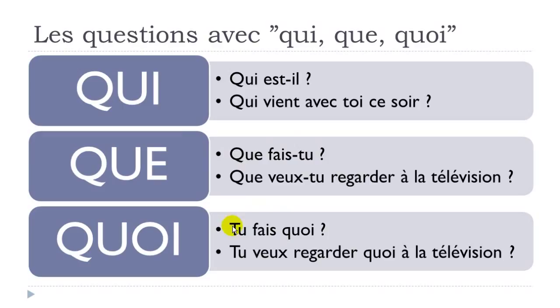But then you can see that you just keep the normal order of the sentence. Subject, verb. In that case, you definitely need to raise your voice at the end. Tu fais quoi? And then I took the same example as we had here. Tu veux regarder quoi à la télévision? So let's raise the voice at the end to make it clear that it's a question. Tu veux regarder quoi à la télévision?